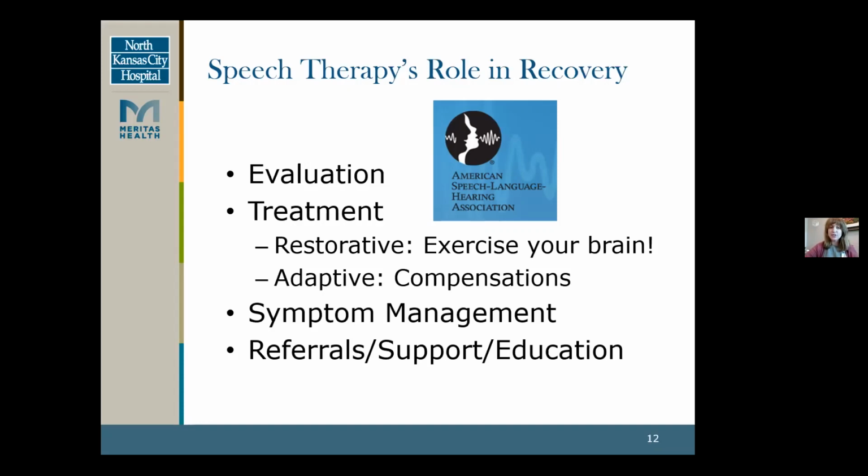And then based on your scores, we implement a treatment, and that treatment can be restorative, meaning we exercise your brain to make it stronger, or adaptive, meaning we give you compensatory strategies to help you compensate for that memory problem. We also talk a lot about symptom management, managing some of those other things that I had mentioned on the previous slide. And then we also provide, of course, support, education, and then refer people on if they're needing additional help.